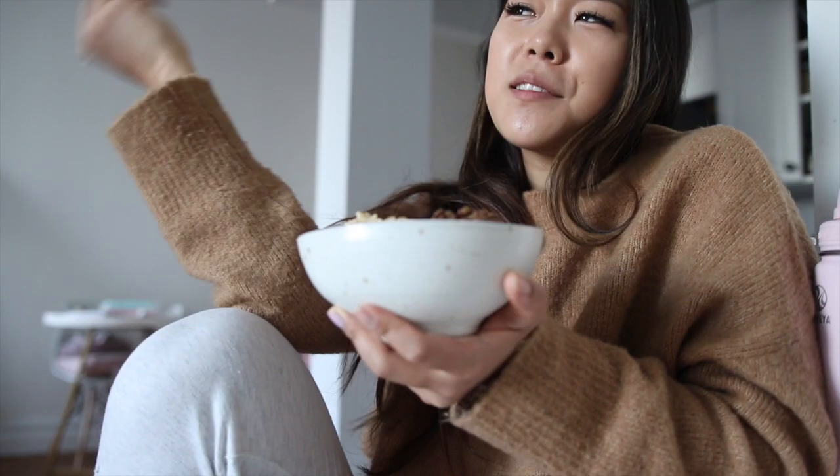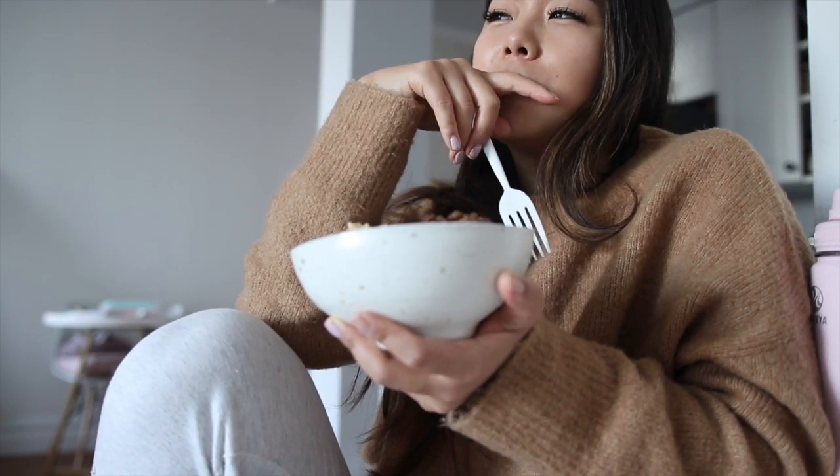Let me know in the comments what you guys think. Is brown rice actually brown? I guess I could just eat the lentils. I'd be happy with that. I feel like then it wouldn't be enough food. I don't know, but that's it.